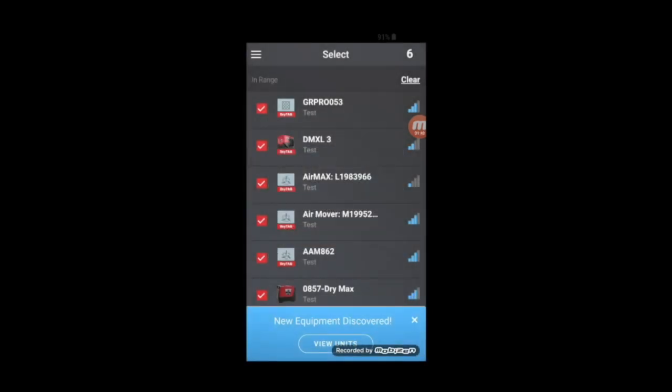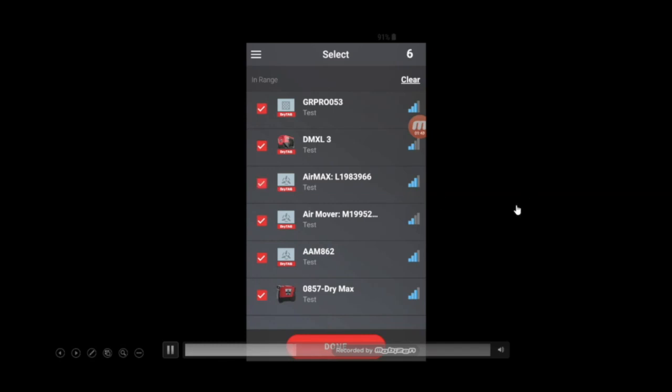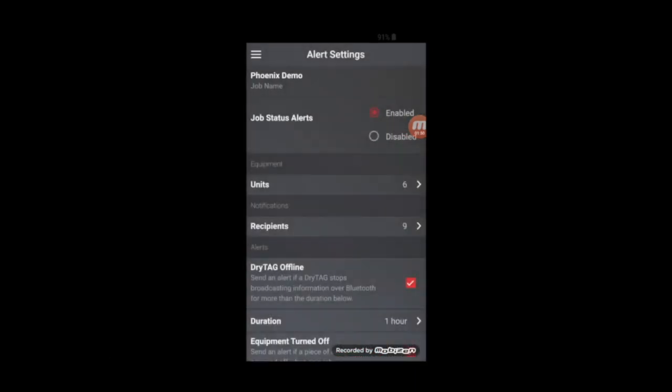And by default, it selects all the smart equipment, because that's what you can monitor. You can't do remote monitoring on non-smart equipment. You can deselect equipment if you want to. I don't know why you would. You'd probably want to monitor everything. Once you have selected everything you want, you click OK.